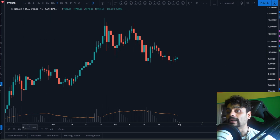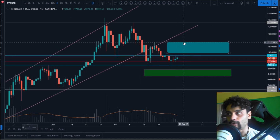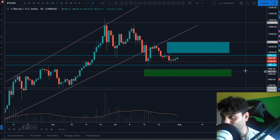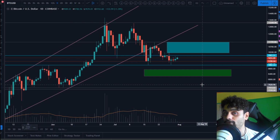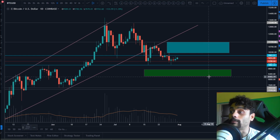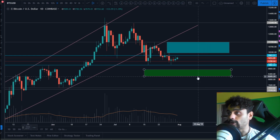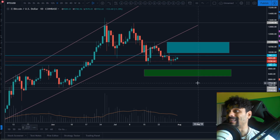We'll start with the daily. Turn on our horizontals and all our drawing tools. As you can see, we are still between our blue box territory to the upside and green box territory to the downside, and we are not really interested in any long-term trend trades until one of these two boxes is either penetrated or we at least enter the top of the range or the bottom of the range, right? So until then, I'm just going to be taking scalps. I'll be taking range trades, and we'll talk about that in a bit too.